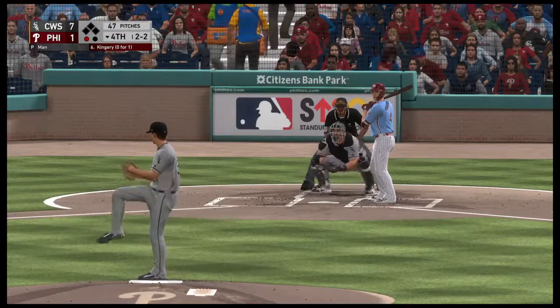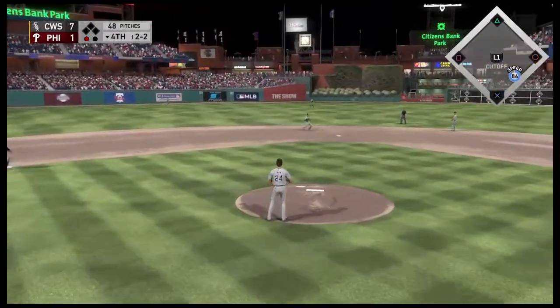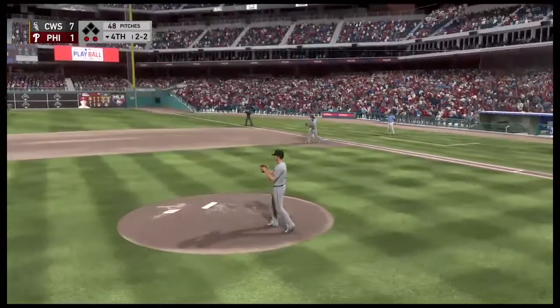Looking to punch him out again. The pitch. Grounded back up the middle. And there are 2 away now.